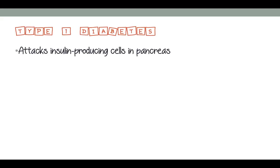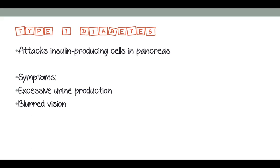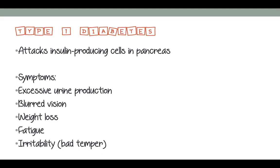So in type 1 diabetes, the white blood cells of the individual attack the insulin producing cells in an organ called the pancreas. Symptoms of type 1 diabetes are excessive urine production, blurred vision, and again, weight loss, fatigue, and irritability. Irritability just being cranky. You have to get a blood test for type 1 diabetes.